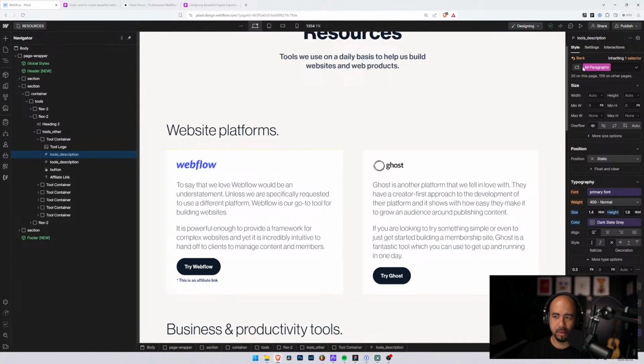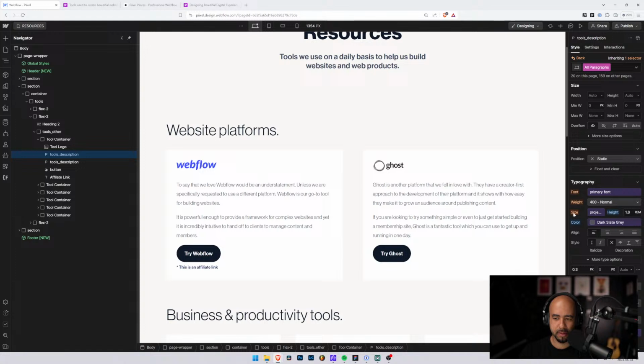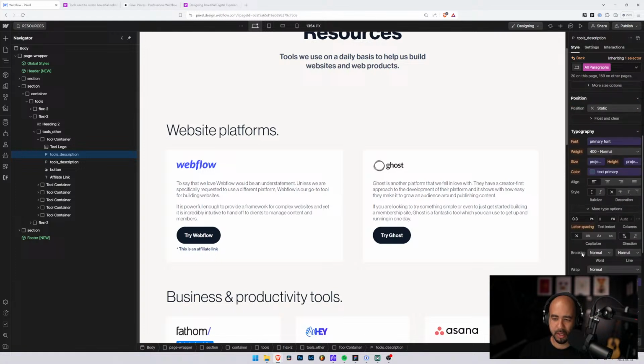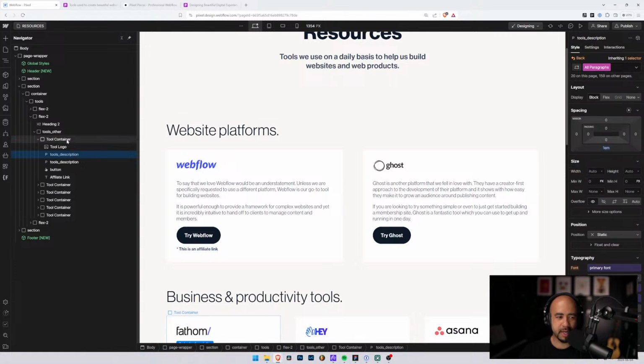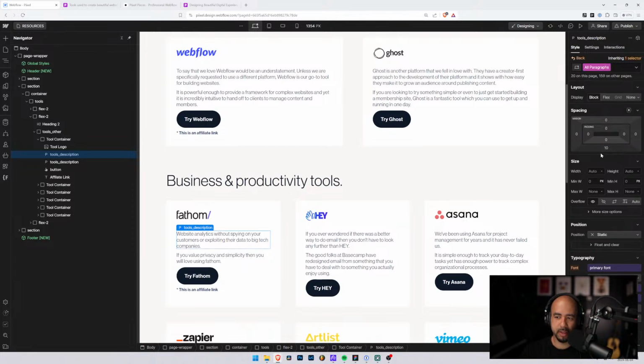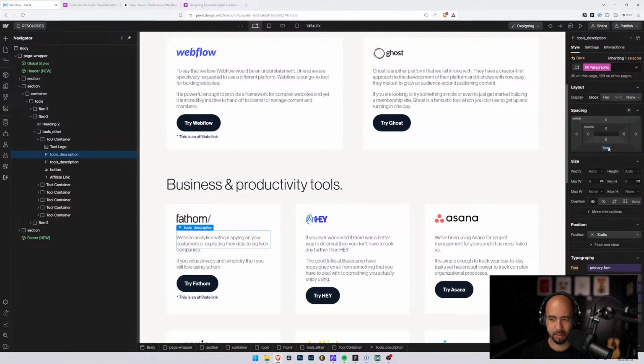So, all paragraphs. All right, let's undo that one. I think that got carried over when I cut and pasted. I don't think I did anything with paragraphs yet. Here, no. So let's undo that one. Actually, no, let's put that all paragraphs. There we go.